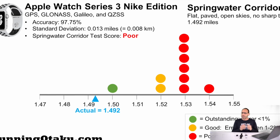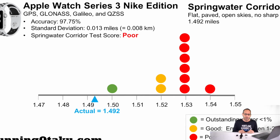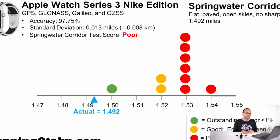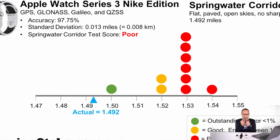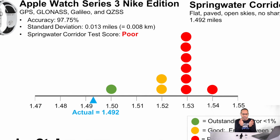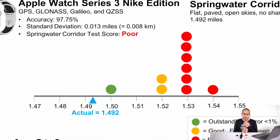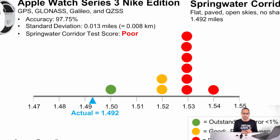So if you're doing slow runs, easy runs, runs where you're just not concerned that much about the accuracy, then of course the Apple Watch 3 is good enough. But if you are hyper concerned and want to be within 5, 6, 7 seconds of pace, and you want to have very high confidence in your watch, I can't recommend the Apple Watch 3 for those situations.